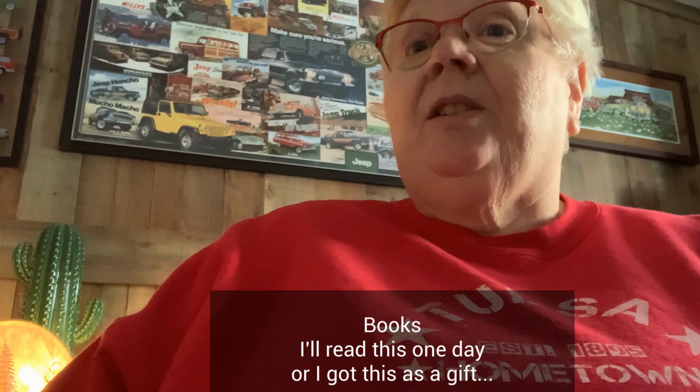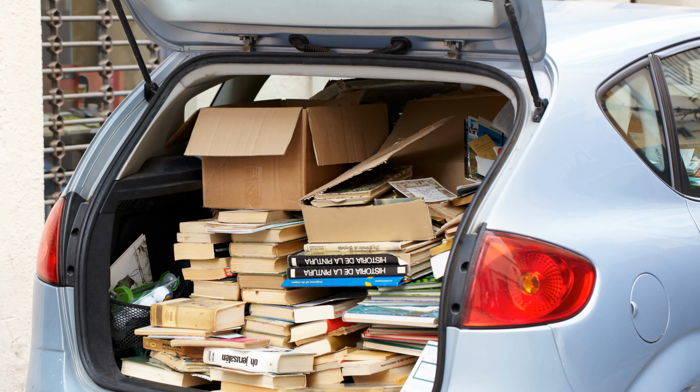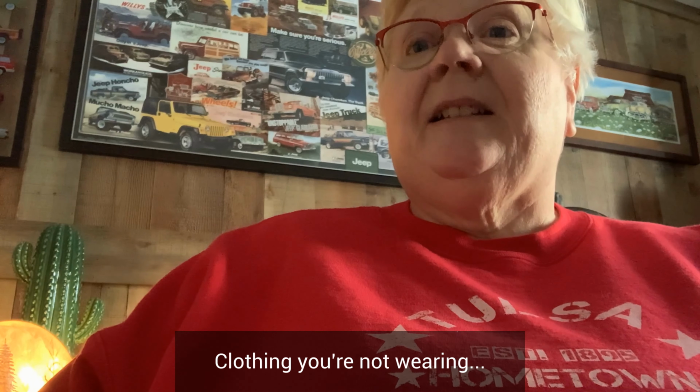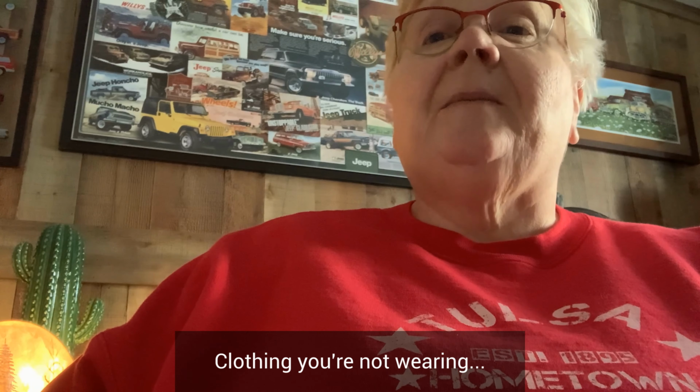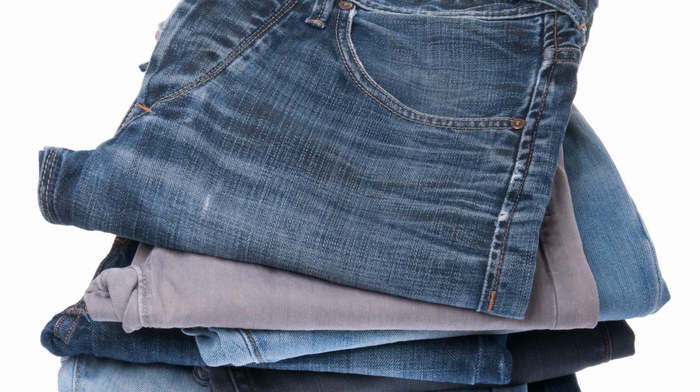Books that you intend to read but haven't read, good time to donate those. And any clothing that you've thrown in a pile because you figure I need to get that mended and so forth, that's a good time to just toss it and get on with it.